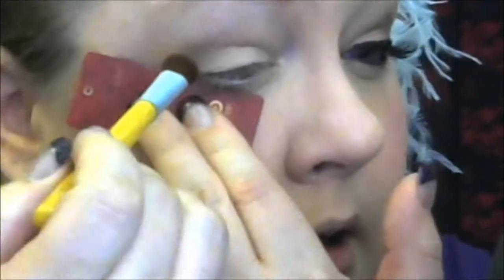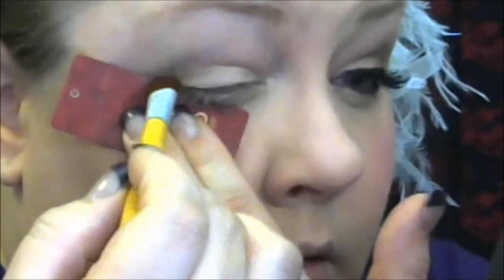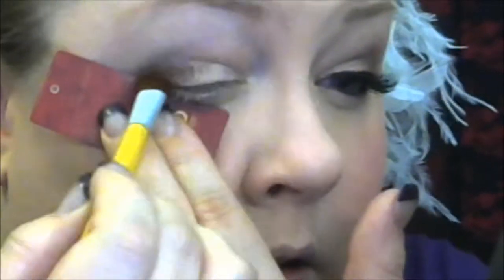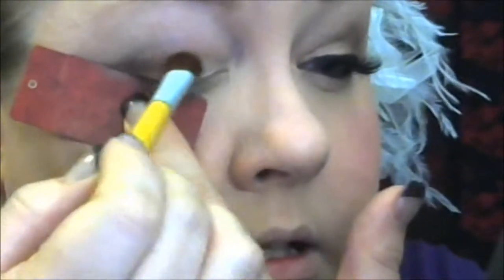Place this again, and I'm just going to work a little bit in the outer corner in that V, as well as onto the lid about one-third to one-half of the way in. Of course, just slightly up into that transition color, just enough to blend it so it's kind of seamless.